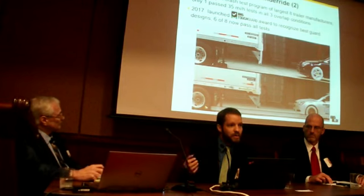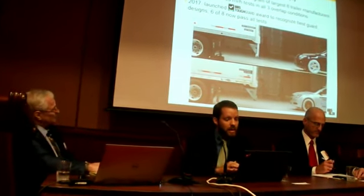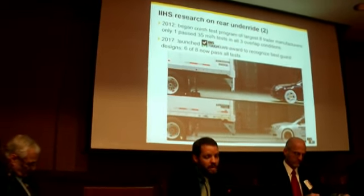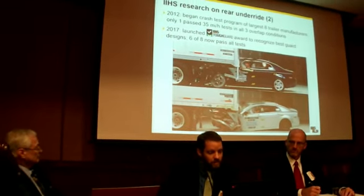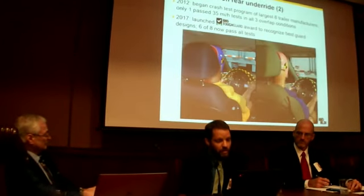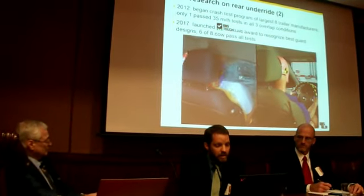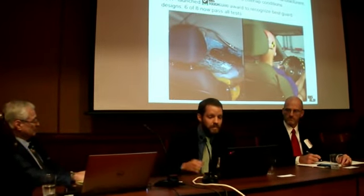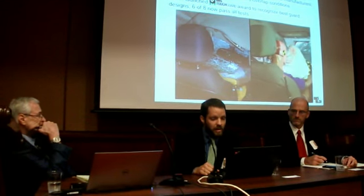These are voluntary, nobody's forcing them to do this, but seeing how the vehicle did on the top in the initial design, and then how it did in the bottom on the redesign, these are 30% overlap tests at 35 miles an hour. Clearly, very drastic difference. Left is the old design and right is the new design. And I think this is great.